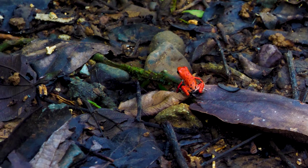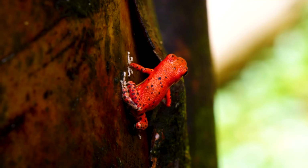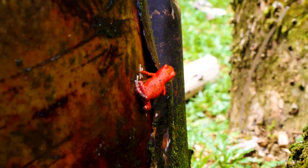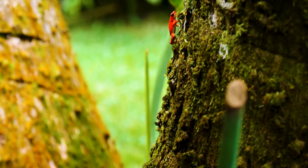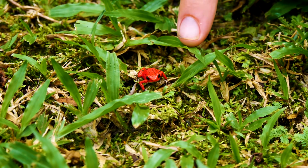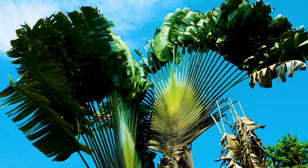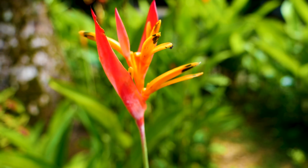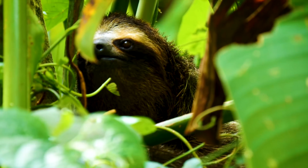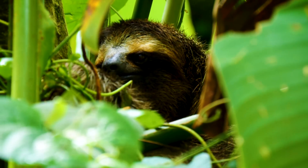The species is most famous for its widespread color variation, having approximately 15 to 30 unique color morphs. These variations can occur when populations are geographically isolated for more than 10,000 years, as is the case with the group on this island. And, as with many brightly colored species, this tiny frog is poisonous when ingested.